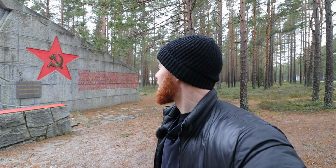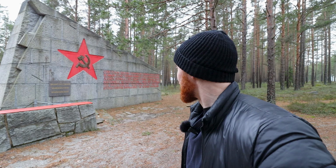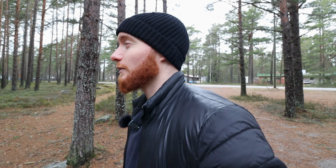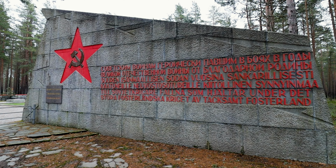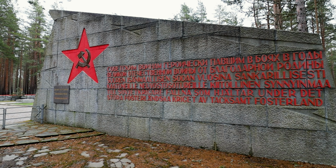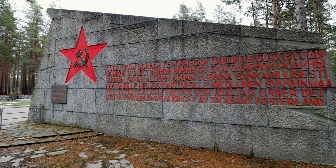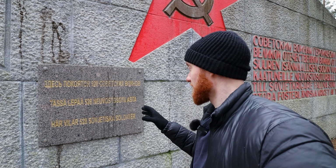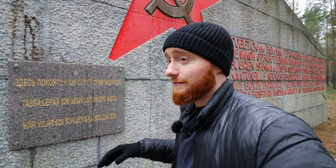Wow, that's not a familiar sight here in Finland. Let's see what it says. Yeah, it says "kaatuneille neuvostosotureille kiitollinen synnyinmaa." To the Soviet soldiers who heroically fell during the Great Patriotic War, gratefully the motherland. And it says here that over 520 Soviet soldiers lay here.